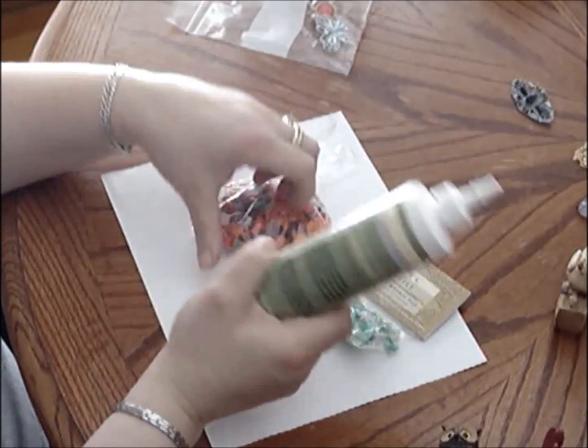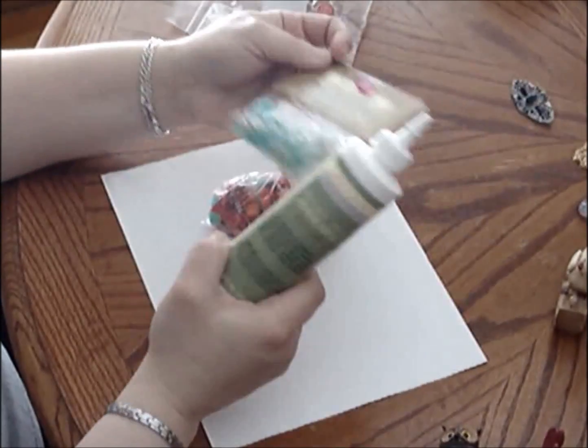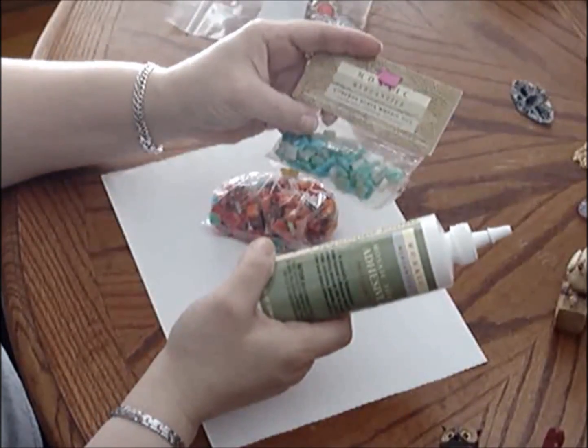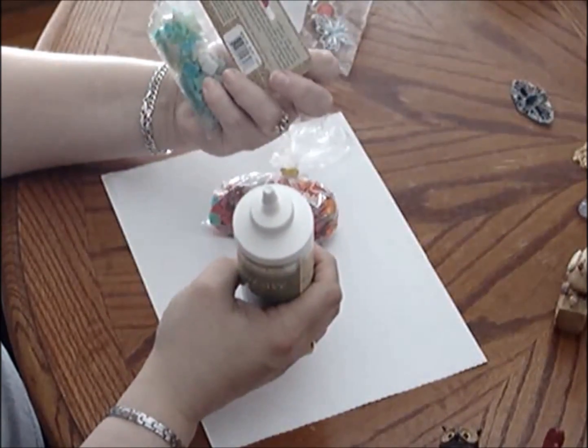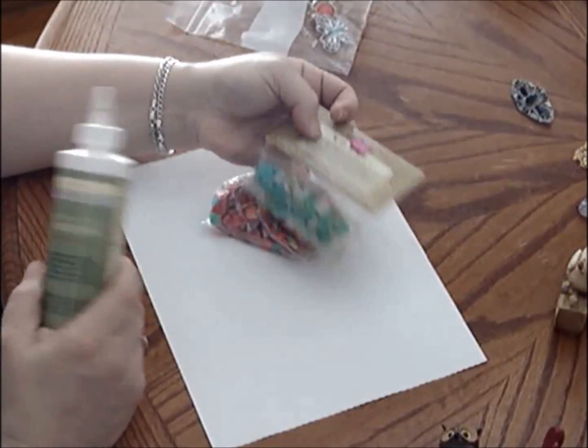So I figure I could get a tray or do some kind of project, or I could sell it by itself. People love this stuff. And this is expensive. This is like $3-4 for a bag if you buy it at like Joann's or anything. So I'm gonna sell those.